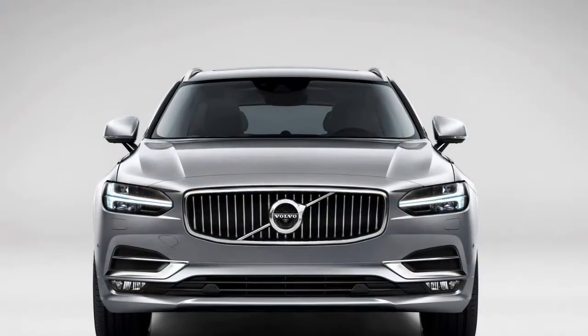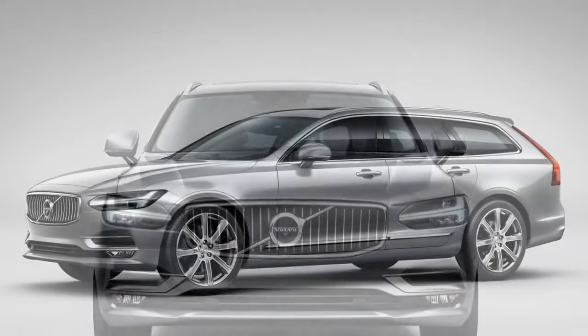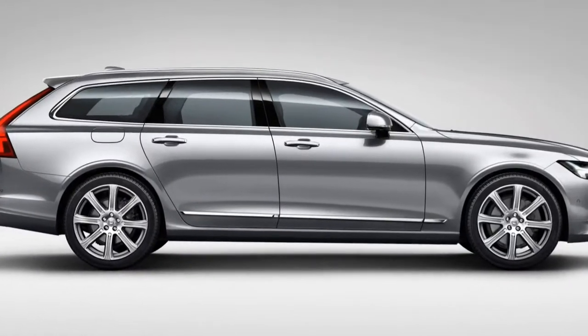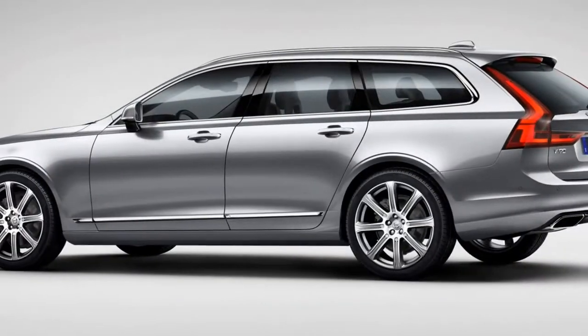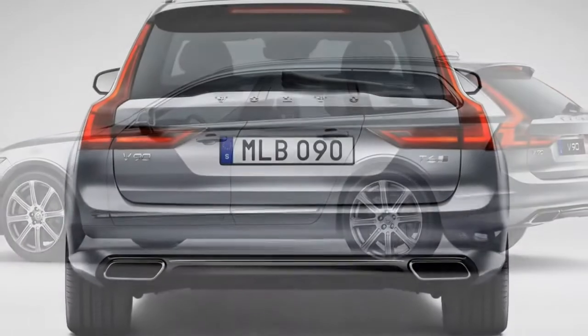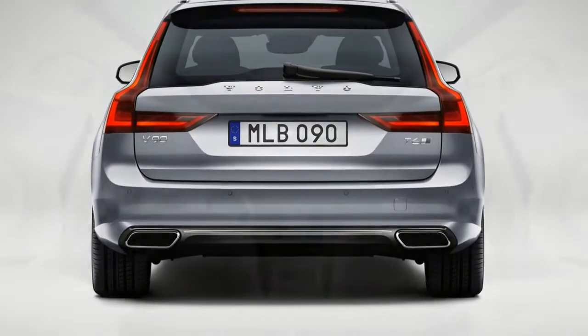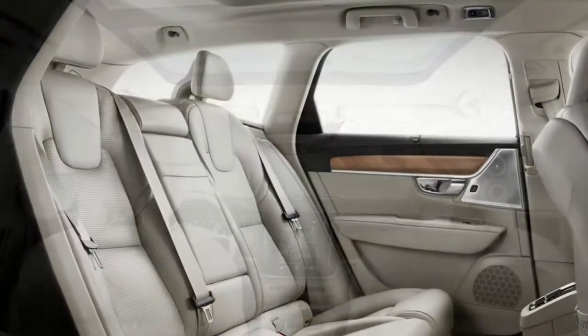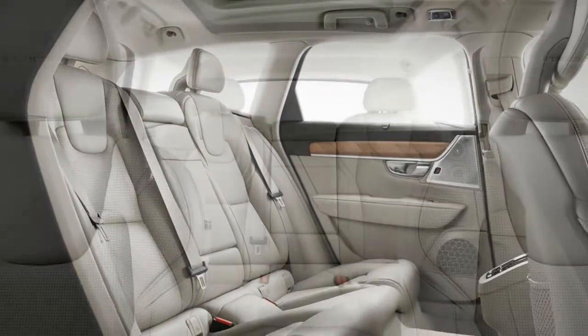The Family pack gets you integrated 2-stage booster cushions for the outer rear seats, plus powered child locks and sun curtains for the rear doors. Finally, the futuristic sounding Xenium pack comes with a powered tilt and slide panoramic sunroof, 360-degree view parking camera plus an automatic parking system.